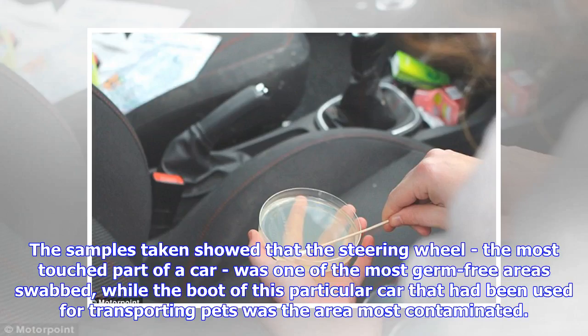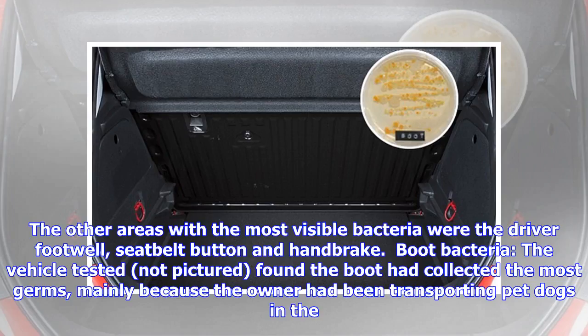The samples taken showed that the steering wheel, the most touched part of a car, was one of the most germ-free areas swabbed, while the boot of this particular car that had been used for transporting pets was the area most contaminated. The other areas with the most visible bacteria were the driver footwell, seatbelt button and handbrake.